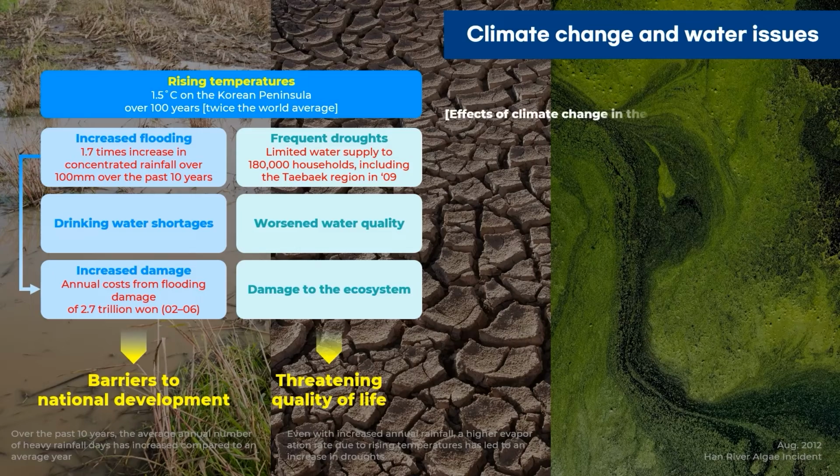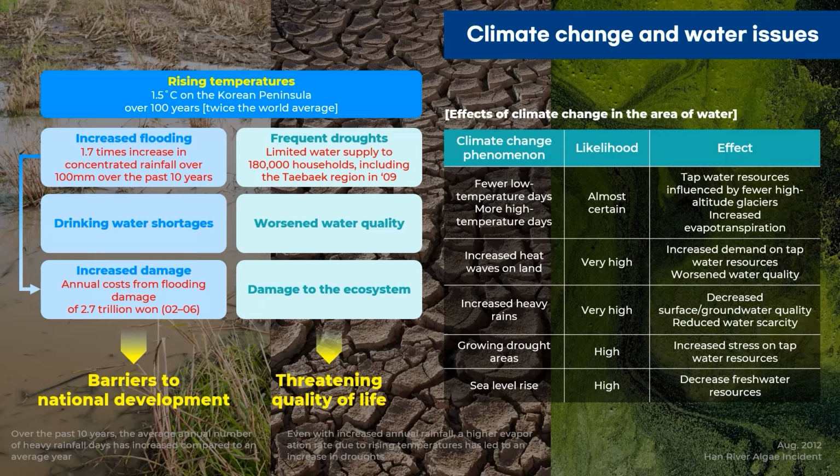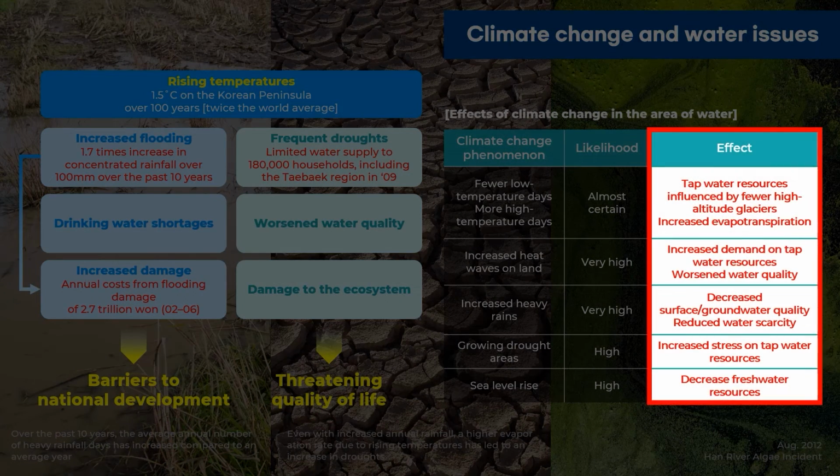In particular, eutrophication in rivers and lakes used for water intake and algae are severe problems. When algae occurs in tap water resources, taste and odor compounds increase, and algal toxins can also be detected. The introduction of advanced water treatment processes at water treatment facilities in Seoul between 2010 and 2015 can be viewed as a response to increased taste and odor compounds due to algae.